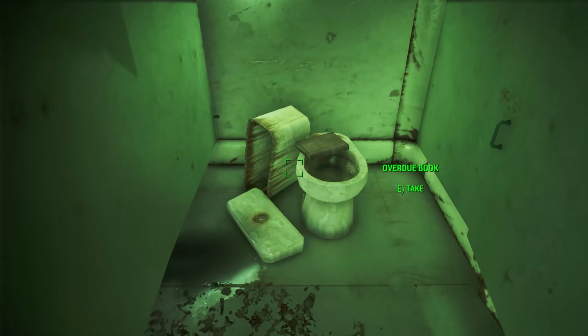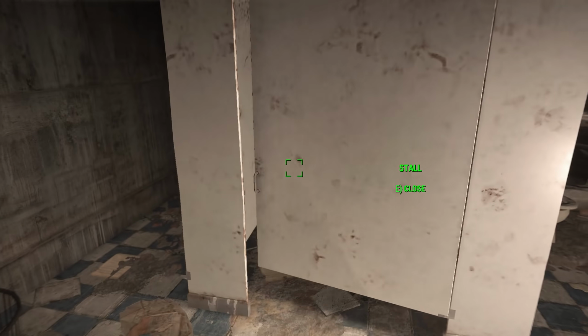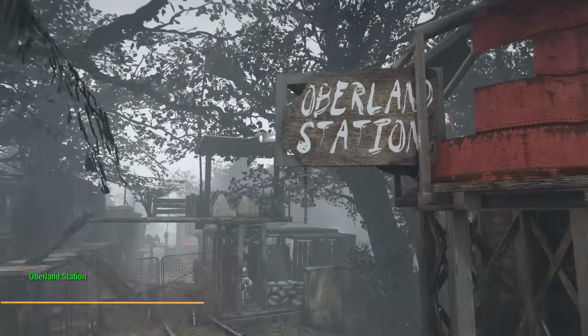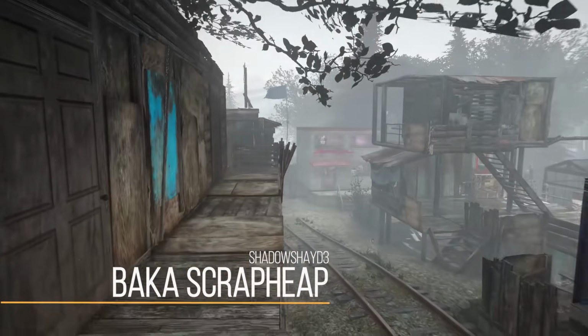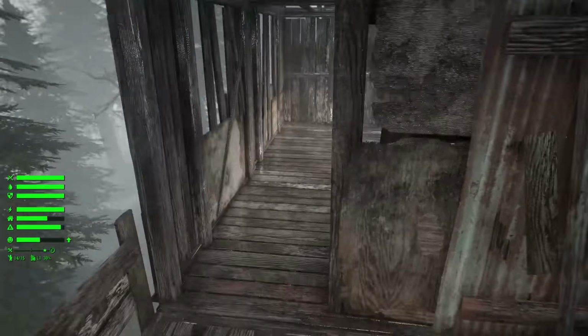You'll still find the occasional broken toilet or sink, but there might be a working one a stall or two over. But then we do have one that may be very valuable for many of you, and that is Baka ScrapHeap. This is an interesting one that really there isn't much for me to show, but more or less what it was meant to do is actually built originally around Sim Settlements, but large in part works with any script heavy mod for Fallout 4.